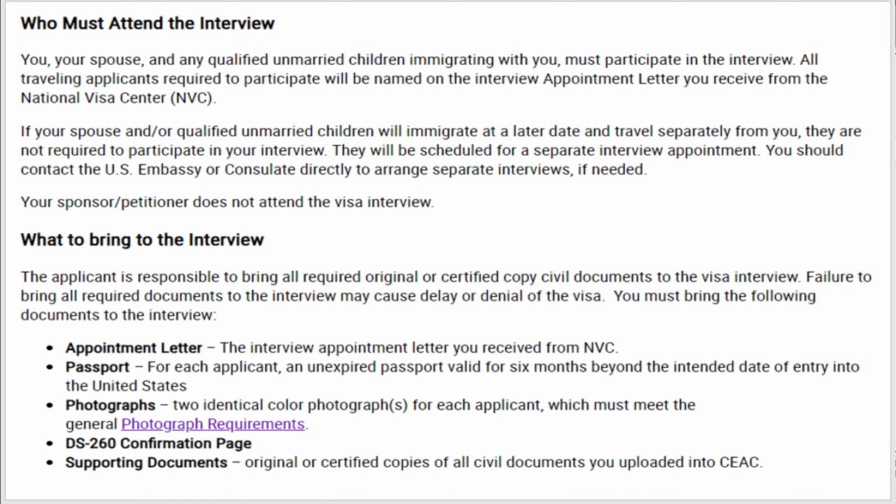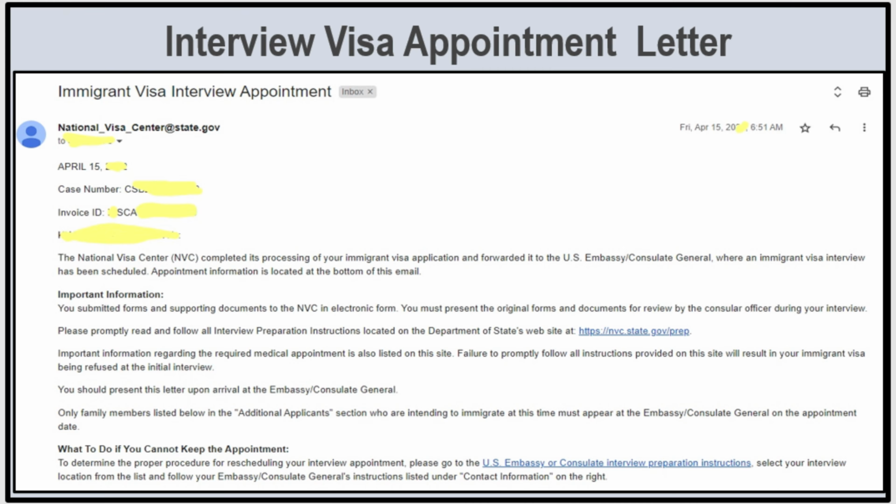So let's start with the interview visa appointment letter. Once NVC schedules the interview for you, they will send you this letter. Basically, they're gonna tell you that they scheduled an interview for you. They're gonna give you the date, and we're gonna talk about that at the bottom of this interview letter. Just once you receive it, read it. It is very important. They're gonna give you a lot of information because it keeps changing every year.